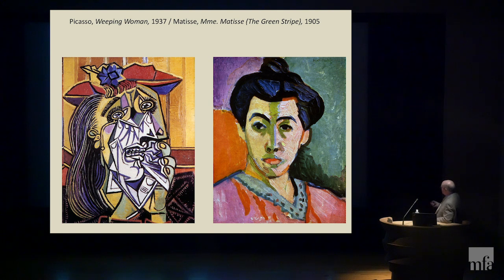And so the whole thing takes on this radiant, expressive quality. You could say that they're both expressionist paintings, but a very, very different kind of aspect. And this is just one of the remarkable things that can be done with color.